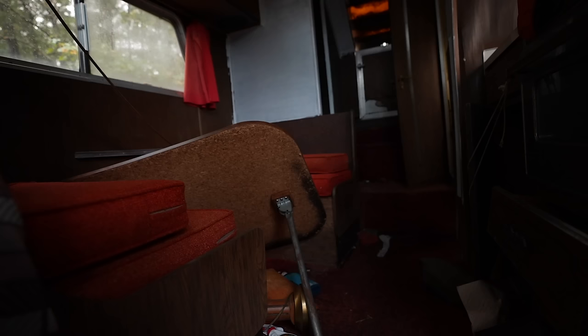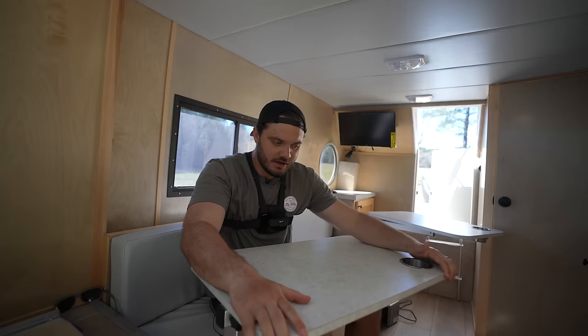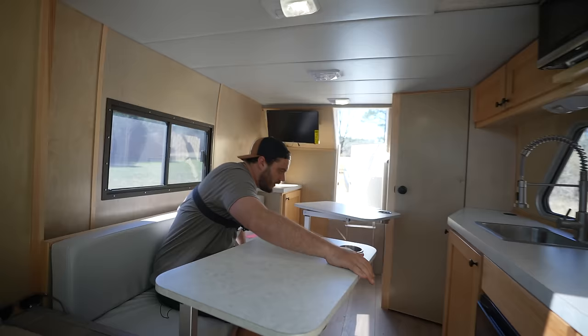Moving forwards, where we used to have a booth and a table that folded down into a queen size sleeping area, we just have a couch, which is pretty comfortable and I really like it. It has these bring-in tables so we can eat and we can edit here, and we can also push these tables out of the walkway when we're not using them.